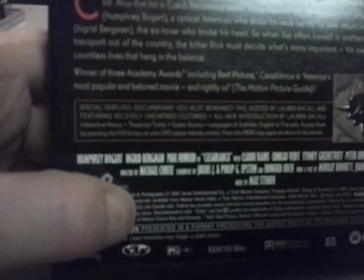Casablanca, the best Hollywood movie of all time, Leonard Maltin says. And that's high praise coming from film critic Leonard Maltin. But yeah, special features on here are the documentary You Must Remember This, hosted by Lauren Bacall. I wonder if the documentary can't be the complete one that I have there, but I'm going to have to check that out. Featuring recently unearthed outtakes, all new introduction by Lauren Bacall, just all kinds of little special features there. Winner of Academy Awards, including Best Picture, Casablanca is America's most popular and beloved movie, and rightfully so.